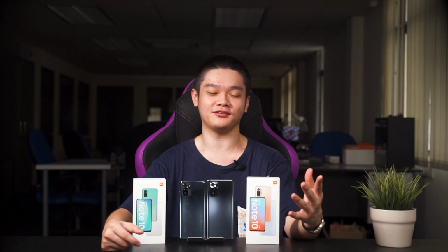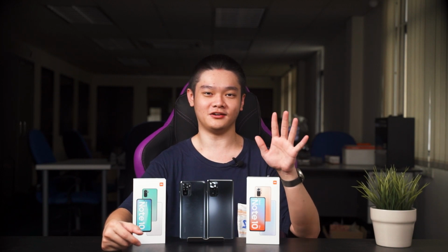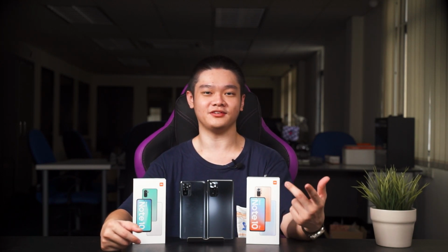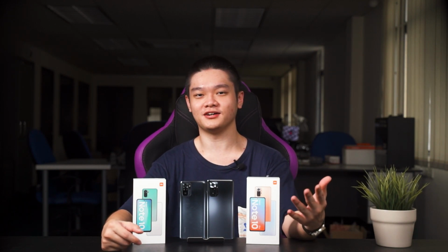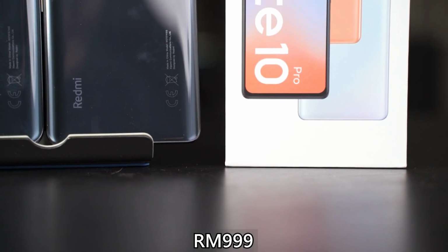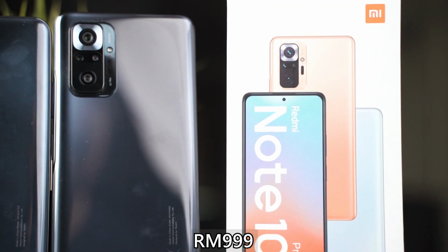But that phone comes with an IPS LCD screen, so it really depends on what you need on a phone. But if you want an even more balanced experience in terms of gaming, performance, photography, all of that stuff, and also a 120Hz AMOLED screen, then the Redmi Note 10 Pro is obviously the choice for you, and it is only starting at 999 ringgit.